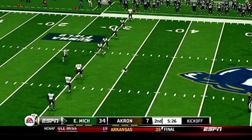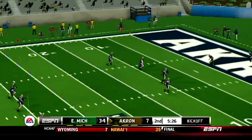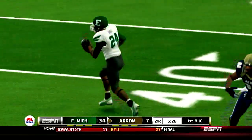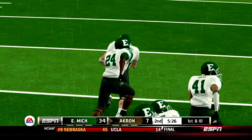Everyone's all lined up and ready for the kickoff. He really got a hold of that kick. And it goes into the end zone, down for a touchback. And for Luke, it's been a night of struggle. Well, it may seem obvious right now, but if you don't take care of the football, you're just not going to win many football games.